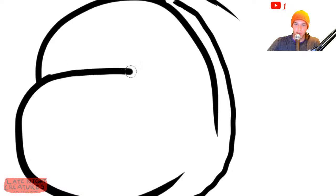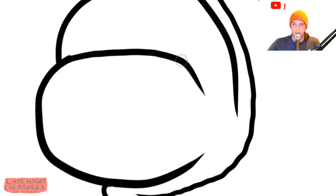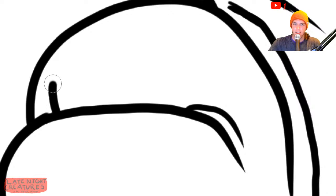I think I want to make this mouth a lot more defined. Have it sort of stick out like so. I think that's a good look. You know, it has that sort of hippopotamus looking mouth. But we're gonna leave that for now. We're gonna move on up to the eyes and see where they take us.